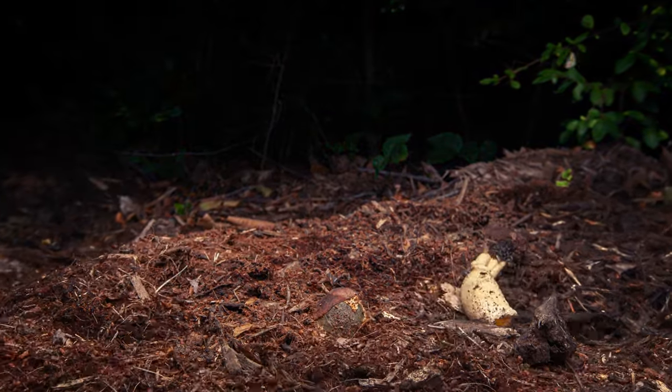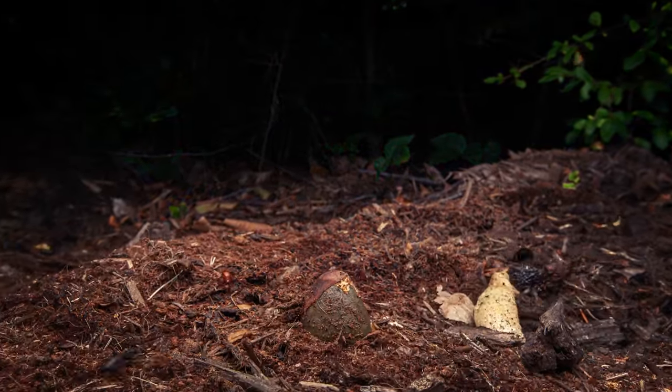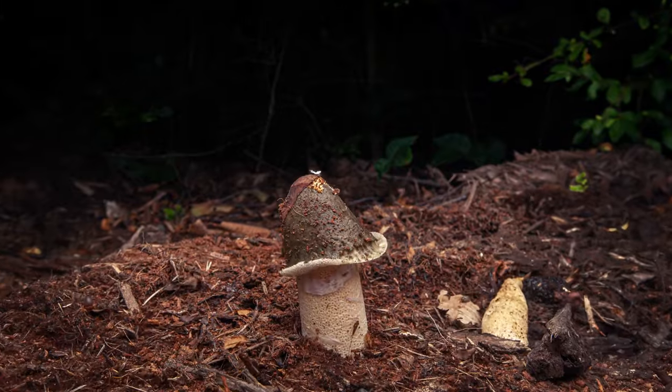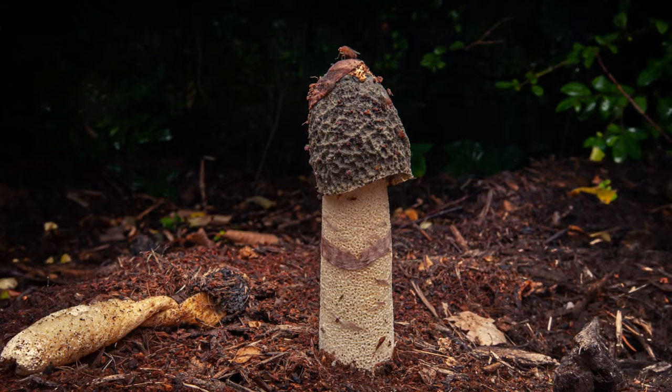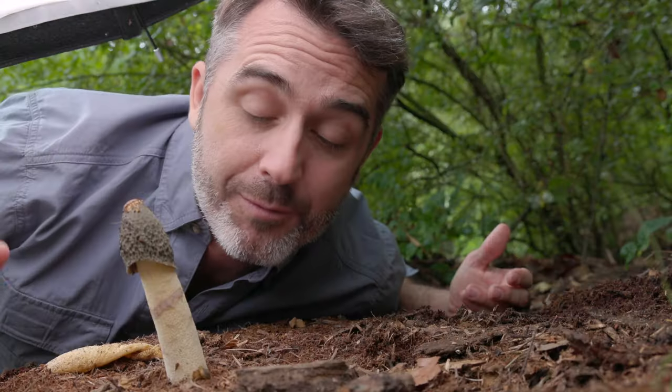Also, these mushrooms are extremely powerful. According to a study, they can push upwards with a force of 1.33 kilonewtons per meter squared, which means three of these mushrooms can lift approximately 400 kilograms. Now for what I always wanted to know, is it medicinal?